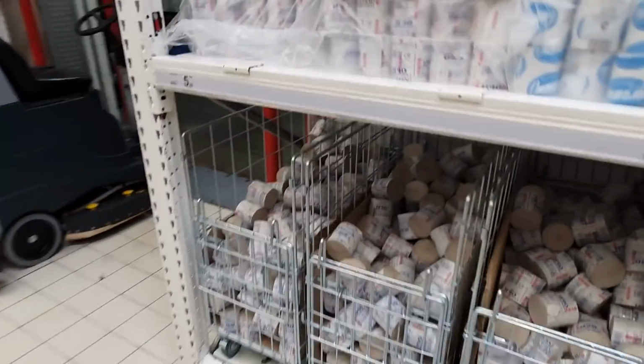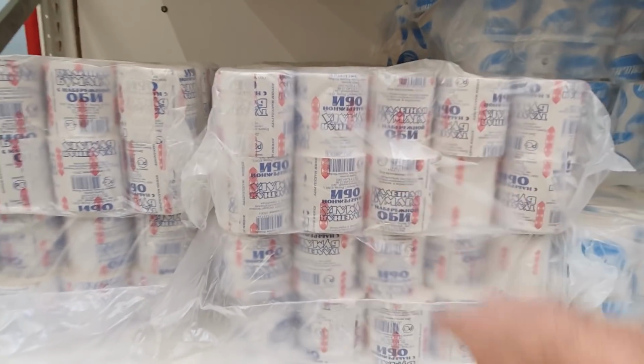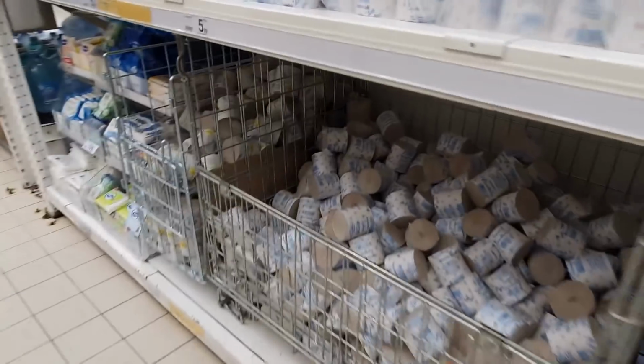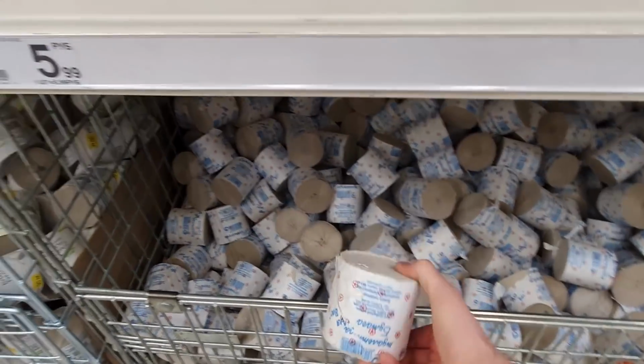But when we buy our toilet paper, we buy it like this. We just buy a whole pack like that. So, yeah, pretty easy. Lots of it around, as you can see. Nobody's panicking on buying this stuff. Nobody wants it.